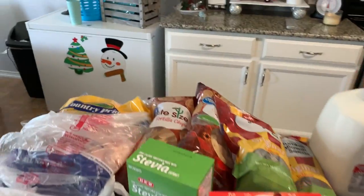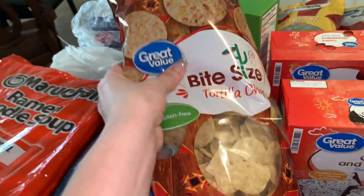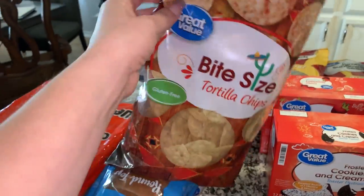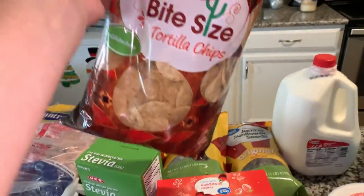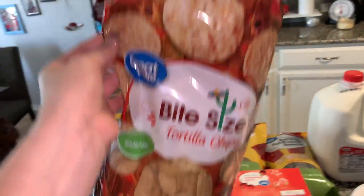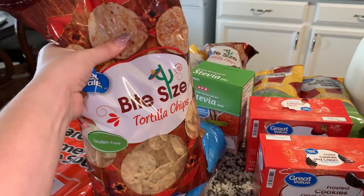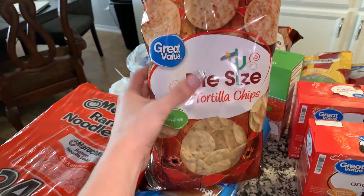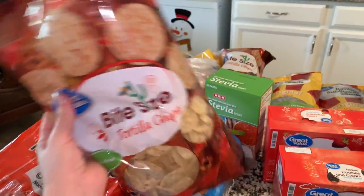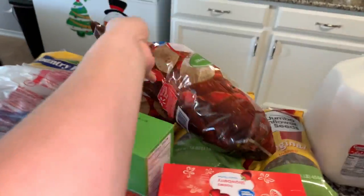Moving to the back with the chips. I always get these, especially when I do parties or just to have them at home, because they're such a good buy. This bag right here is only 92 cents, which is a great buy because if you ever bought tortilla chips, they can be close to $2 or $3. So this big bag right here, they last you a long time, is 92 cents. And what I love about the Great Value brand is right here is where the chips are. Most of the time when you buy chips, the chips are down here and all this is air. But this is actually filled up to right here with chips. So you get a better buy with this.